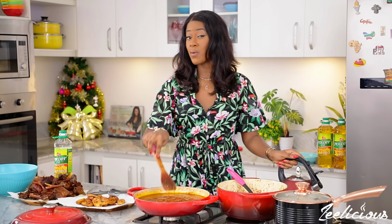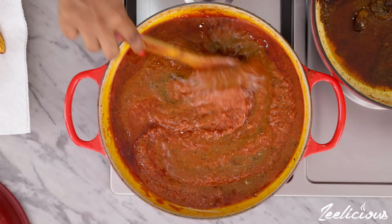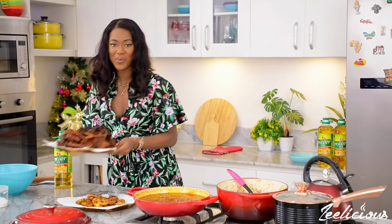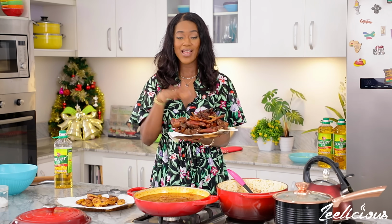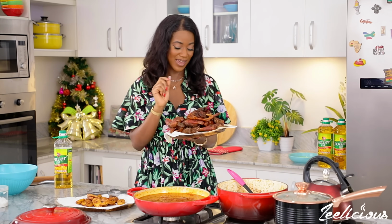You need to ensure that your tomato is very fried before you introduce the stock or extra water if you'll be adding water to it, okay? Our chicken pieces go into the stew. Now I'm only adding half of this. Remember, the remaining half we're keeping for smacking on things, okay?